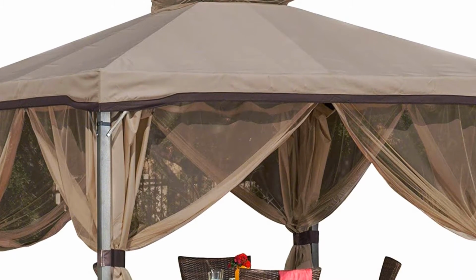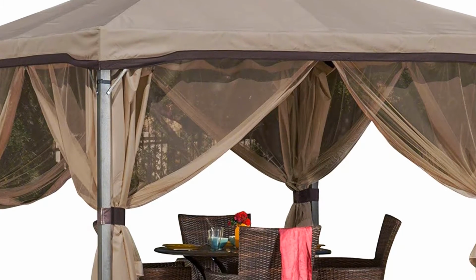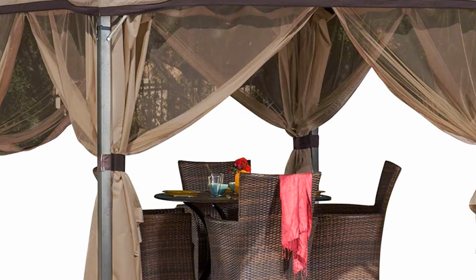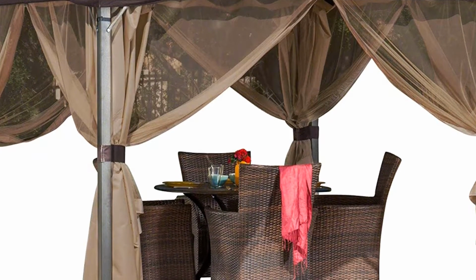This large-sized outdoor accessory comes with water and weatherproof material construction. So, you can enjoy your outdoor events at any time of the year.